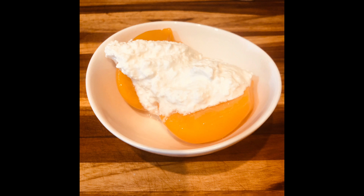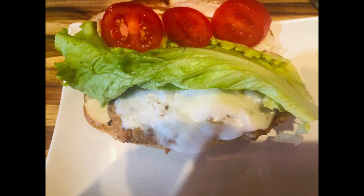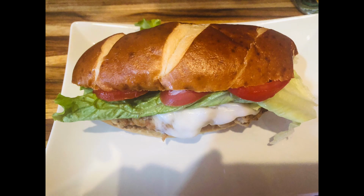And for lunch, I warmed up some of the leftover chicken fried steak and made a sandwich. There's a lot of leftovers for this part of the week. I used the pretzel rolls I got on clearance for that.